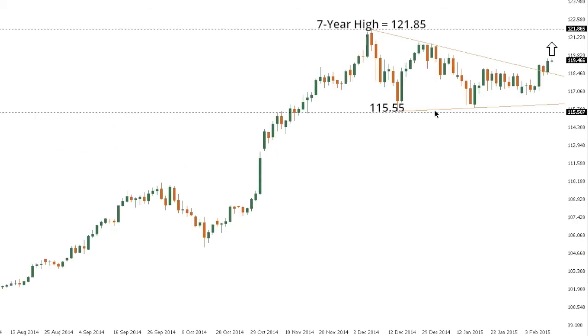Dollar yen. So dollar yen is one of those markets this week that has been on the move a little bit, with the pair breaking out from some triangle resistance and trading back towards the 120 area. But ultimately, the market is still locked within a broader range between 121.85 and 115.55, and we'll need to see a break on either end for clearer directional insight. But given the overall trend is overwhelmingly bullish, look for the market to trade back towards and above 121.85, the 7-year high from December, in favor of fresh upside towards 125 further up. Ultimately, only back below 115.55 would delay the immediate bullish outlook.